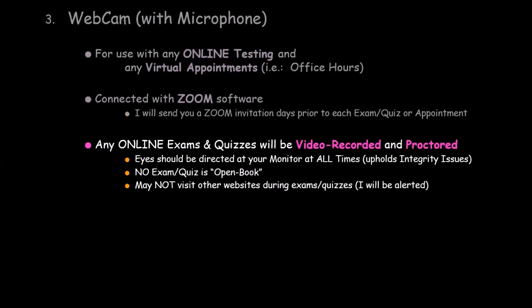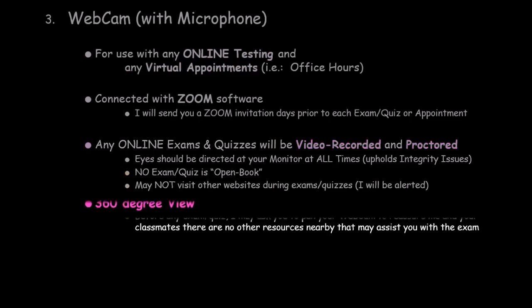So we're not using another third party for proctoring. I know a lot of schools do that, but I'll be watching you throughout the exam. Your eyes should always be directed to the monitor at all times. No exam is open book, and you cannot go and visit other websites during the exams. I get a little ding saying that this person is going to another website, and then I'll just have to shut down your computer. So just don't do that.